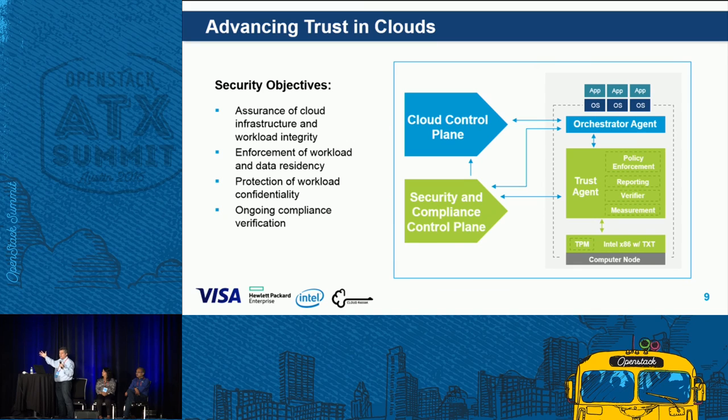We have this high-level conceptual view of an architecture in which we would leverage that hardware-based root of trust. We would leverage some of the plugins into that root of trust in an API fashion to establish a security and compliance control plane, yet in alignment with the cloud control plane. In our case here, with the OpenStack control plane. So with that, I'll pass the mic to Joy, who is going to talk about HPE's approach. Sure. Thank you, Fred.